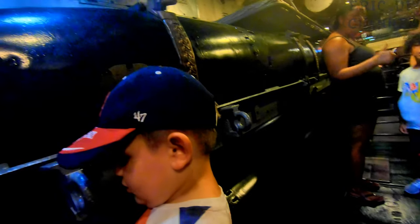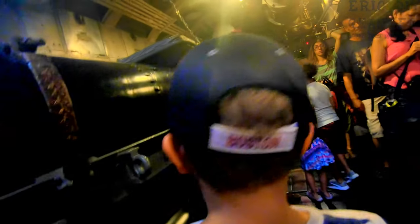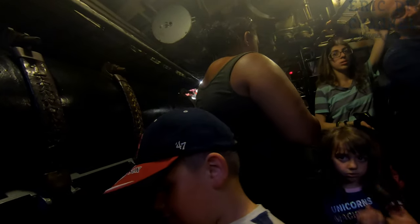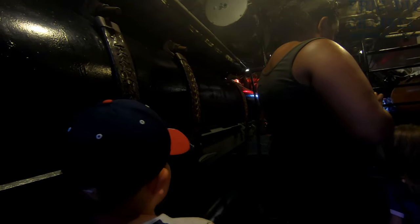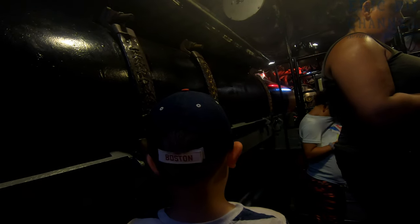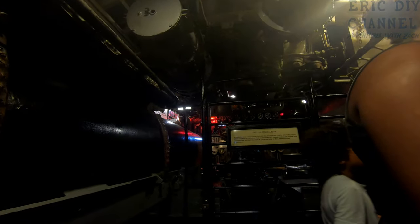Charlie, yeah, that thing's meant to destroy ships. Don't touch the torpedo. Stop tapping the torpedo. Yeah, you see that over there? That's where you loaded the torpedoes. That's where you fired them from. They had detonators on the front. So, see the yellow area? Somewhere in that nose, there's a detonator. Whoa! Oh, sorry.